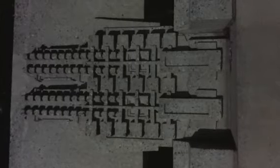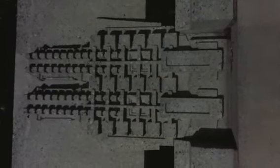At the Barnsdall Art Complex in Hollywood. This is one of Frank Lloyd Wright's houses.